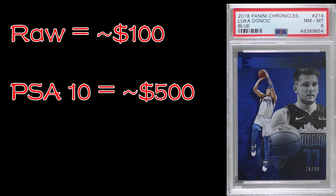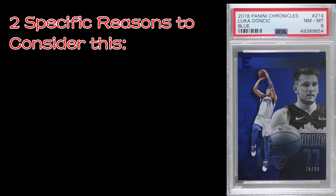Now this one's estimated value is pretty similar to the previous one, maybe about $100 for the raw, $500 for the PSA 10. Now, I'm including this one to get you thinking about two specific things. I don't know if I'd necessarily invest in this one, but there are two things about it that make it stand out in my mind.